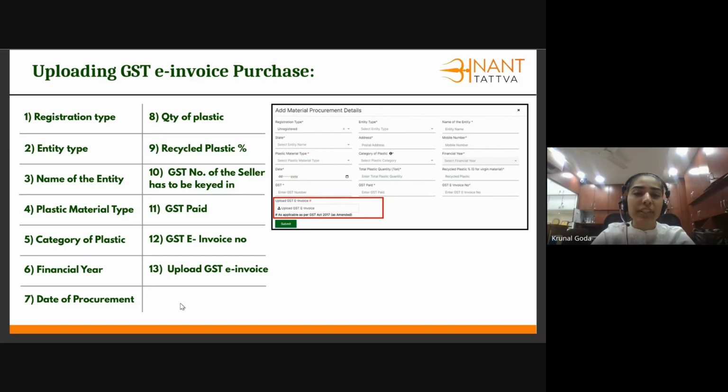Registration type is whether you are registered or unregistered on the portal. The entity type needs to be mentioned, the name of the entity, and the plastic material type. Plastic material type is not the category, but the polymer identification. There are certain polymer types mentioned in the portal, and for the packaging material that you are mentioning over here, the plastic material type should be mentioned for the same.